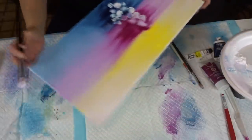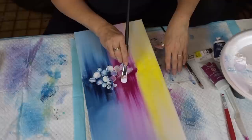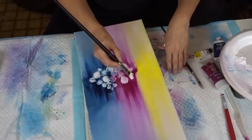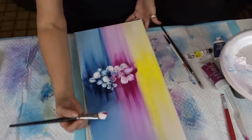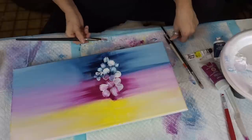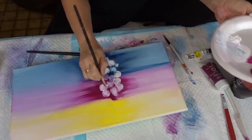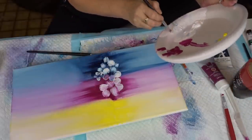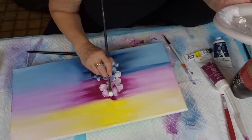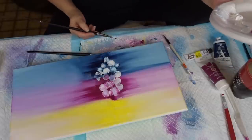And again, I'm gonna flip it so I can get at it better. Here and up. Here and up. We're gonna fix that little guy. We're gonna put something here. And again, I'm gonna come back and we are going to let this dry and we're gonna put some bling on it. We're just gonna do some little petals in here. Fix this guy up. There, I think.